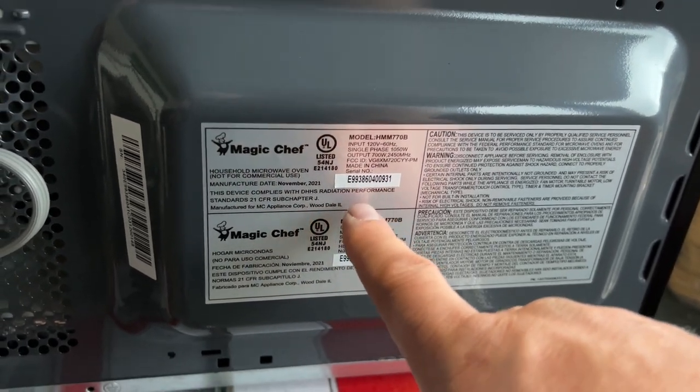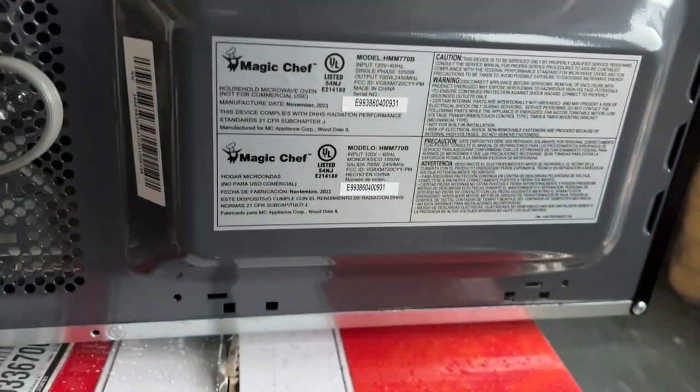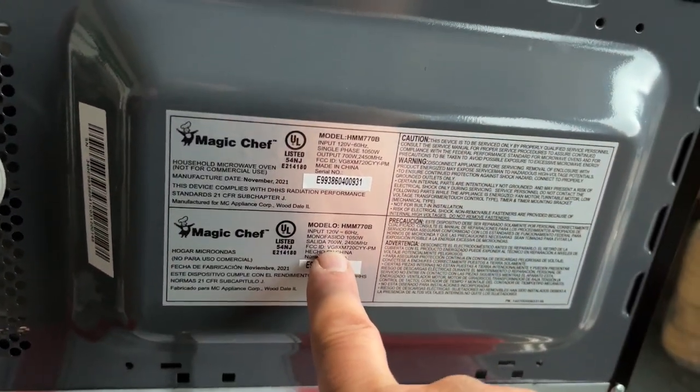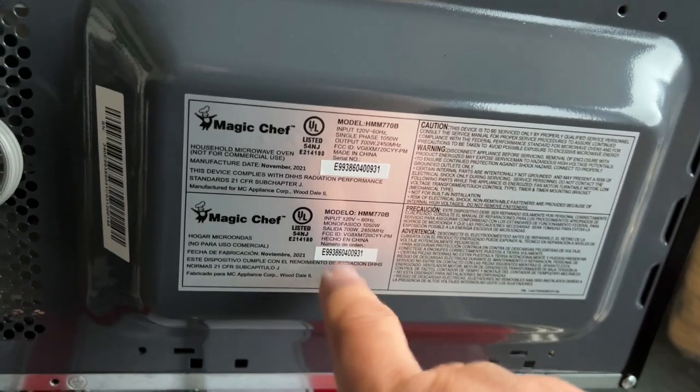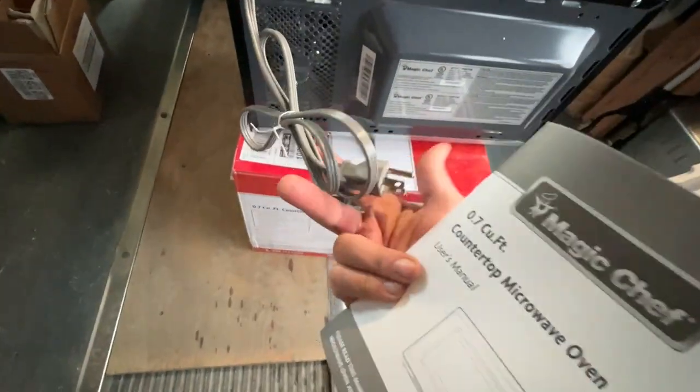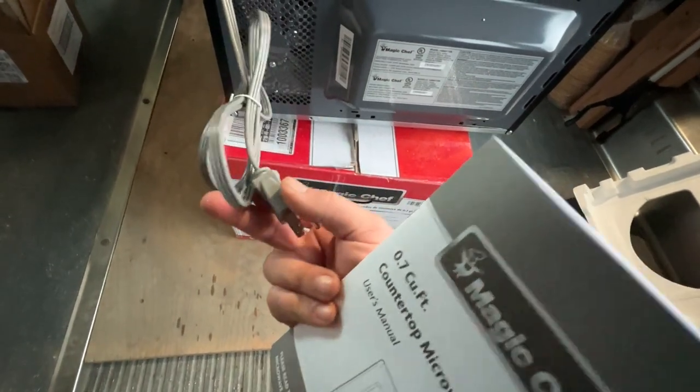2450 megahertz, output 700 watts. What's the input? Oh, there we go. Input 1050 watts. Okay, cool, that'll do. It's got one of these flat cables that I'm not a huge fan of.